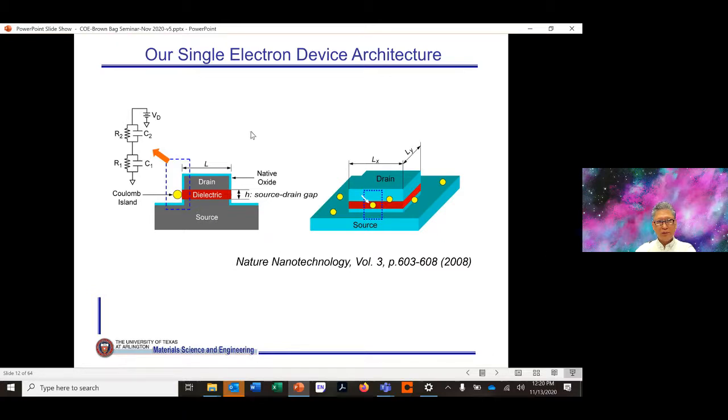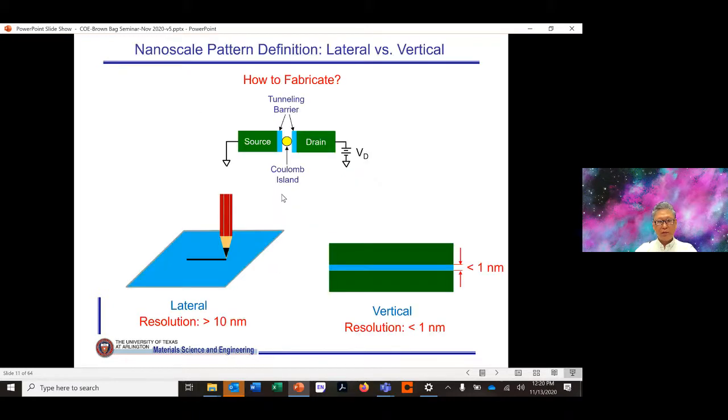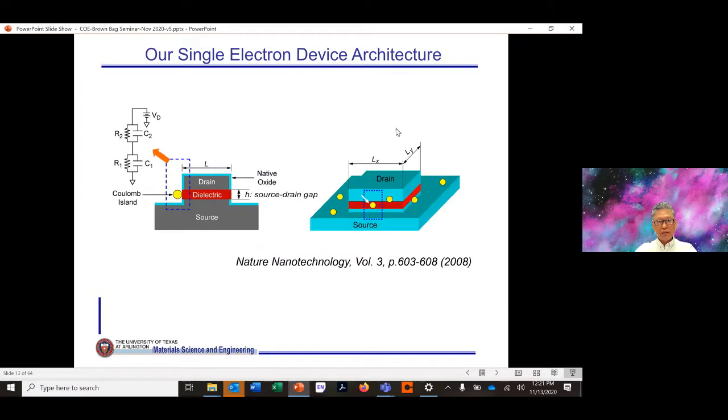So this one is our structure, how we made it. In this case, the source is that material. This one is a vertical configuration. If you look at it, the source material and drain are actually arranged vertically.